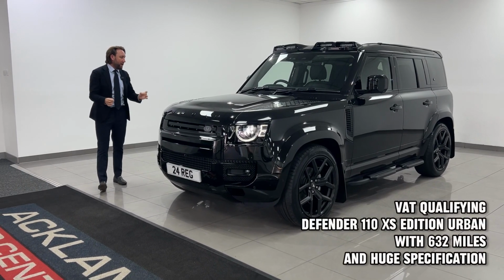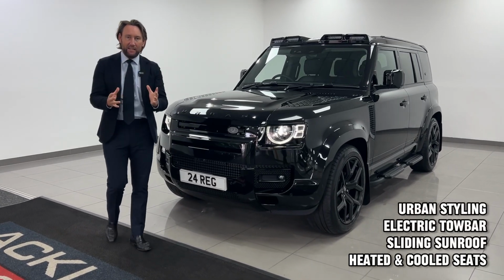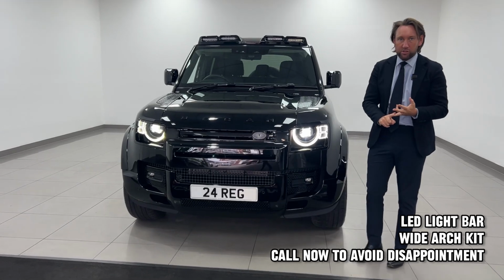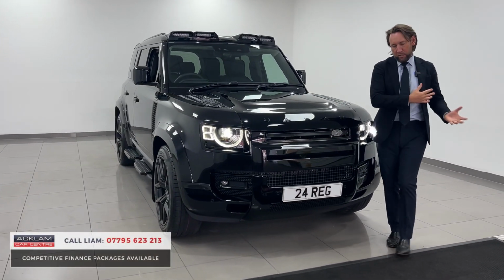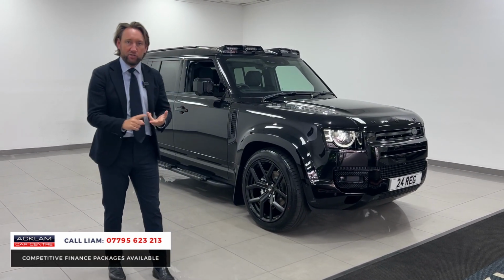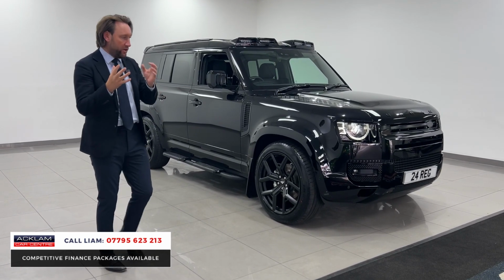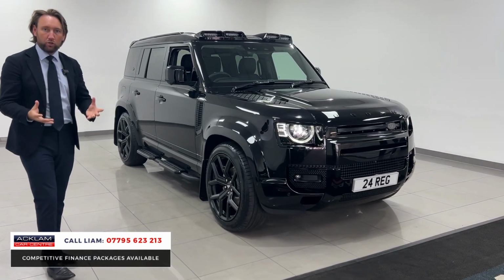Every time we buy a Defender 110 like this with all the urban styling, they sell instantly. And this is also VAT qualifying. It's a 2024, in Santorini Black, and it's the XS model. So the XS model gives you all the spec things like heated and cooled seats, air suspension, sliding sunroof, wireless charging. It's even got a fridge. So the spec's massive. But then the car's got all that urban styling, so it just looks mean.